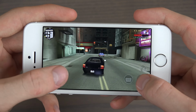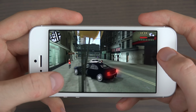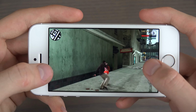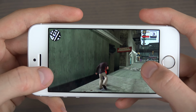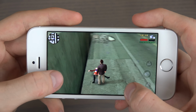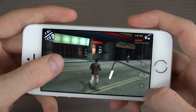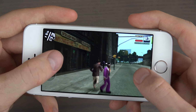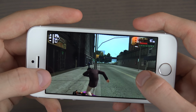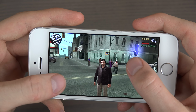Let's see, can we find a person that we can kill? Here we have a female. No finance, you got no romance. Oh, come on, don't grab. There we go. Did she have any money? No, I don't think so. Let's see here if we can punch this guy. Oh, I got something. I'm not sure what I got, but yeah, that was nice.